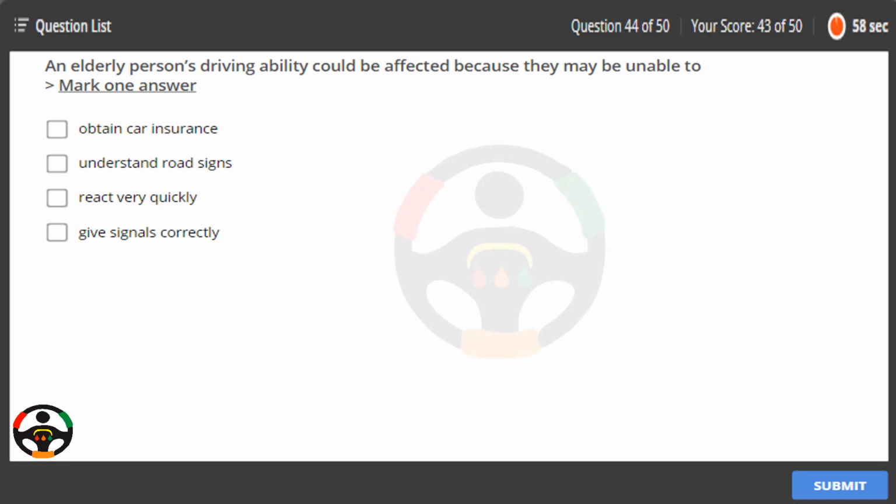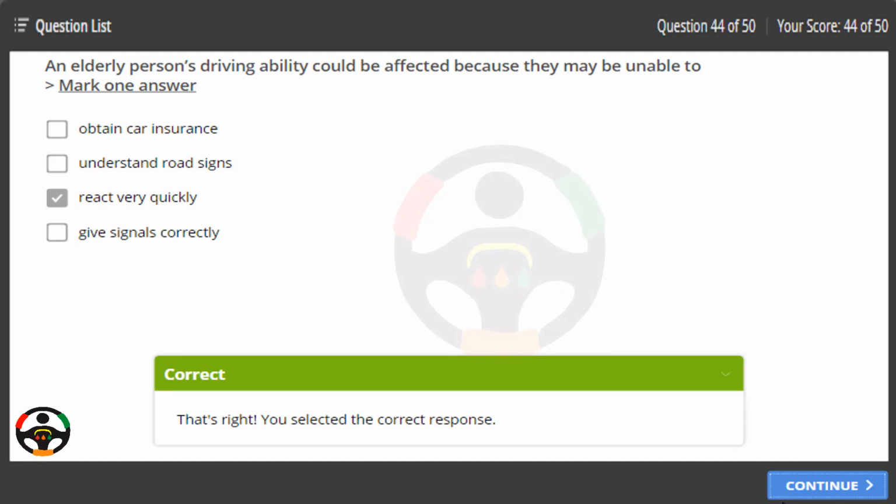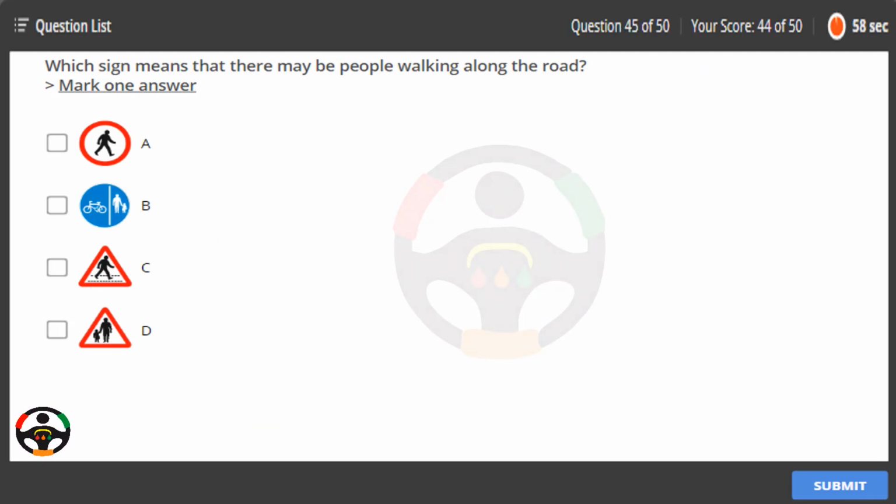An elderly person's driving ability could be affected because they may be unable to obtain car insurance, understand road signs, react very quickly, give signals correctly. Which sign means that there may be people walking along the road?